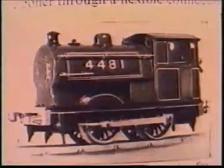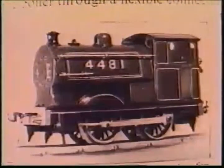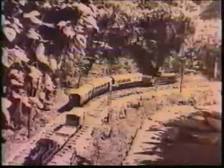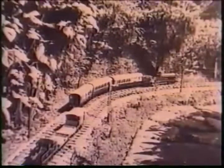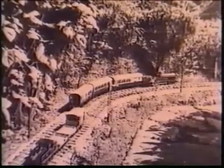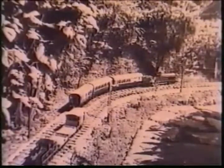By today's standards, even the small Gauge 1 was still pretty large, and relatively few people had enough space indoors to build a model railroad, so they built them outdoors. The more sophisticated builders molded the terrain through which their trains ran and added suitable plantings to enhance their lines.